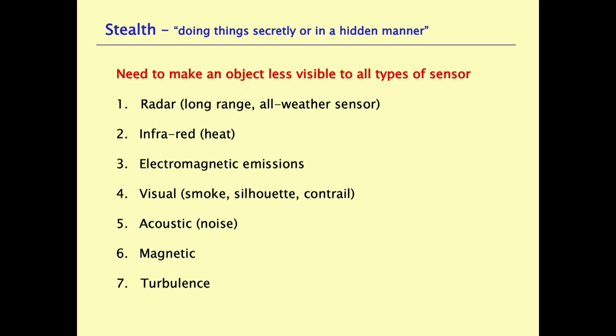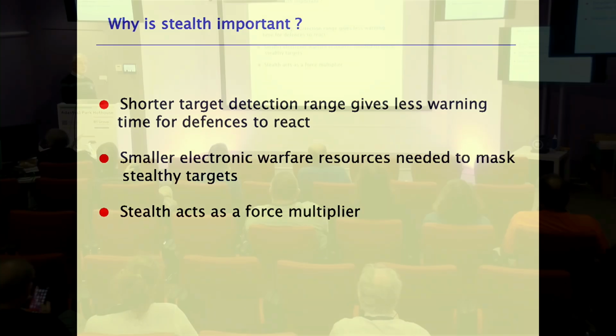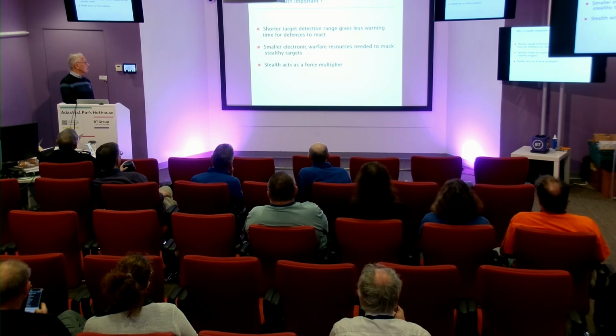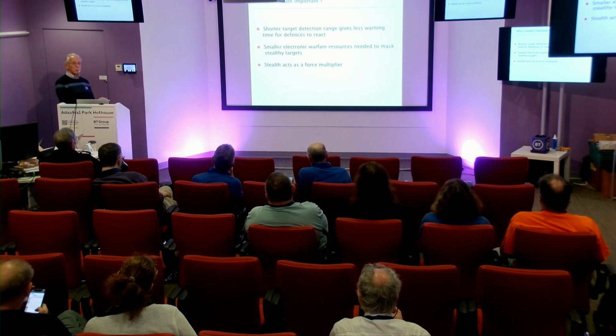So let's start off and say, why is stealth important? Well, firstly, it might confer an object with properties which make it harder to detect at long range. And so this will give less time for defences to react to that threat. The second reason why it's important is that if you can use some form of stealth technology, you may be able to use less electronic warfare resources to help you in that act of concealment. And thirdly, this is a military term really, that stealth acts as a force multiplier. In other words, you get more bangs for your buck basically with smaller number of assets.